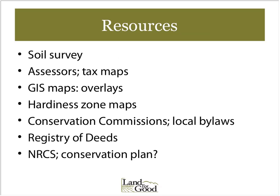It's important to check with the assessors, look at tax maps, get familiar with how to use GIS and the various overlays that are available. Also, don't be afraid to go to local commissions such as conservation and agriculture commissions to learn about the neighborhood and the town, checking with the registry.